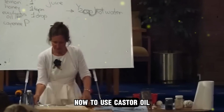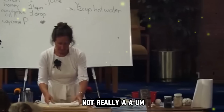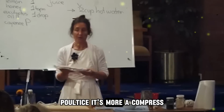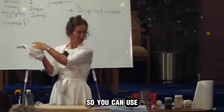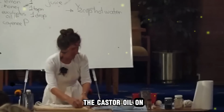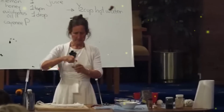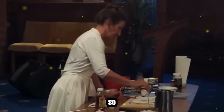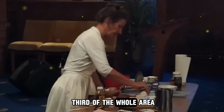Now to use castor oil, you make a little pack. Now this is not really a poultice, it's more a compress. So you'll notice I've got an old tea towel here, so you can use an old towel or something like that, and I'm going to put the castor oil on. Castor oil is very thick and it takes a little while to soak in. So all I do is do about a middle third of the whole area.